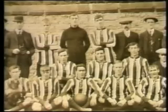Houghton Colliery Swifts was one of them. In 1920, when this photograph was taken, they were the winners of the North East Durham League and former winners of the Merton Aged Miners' Cup.